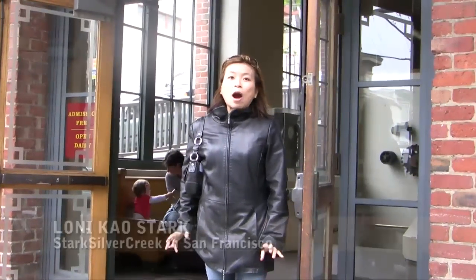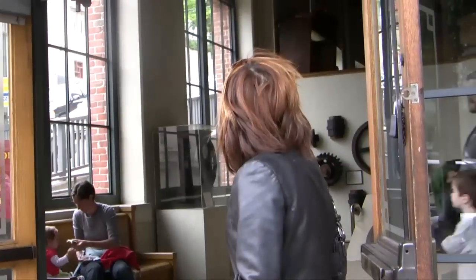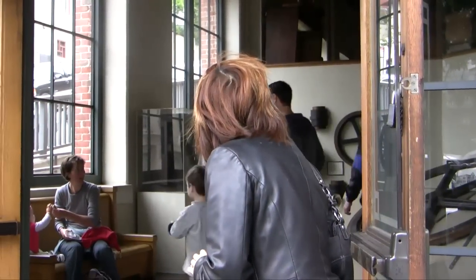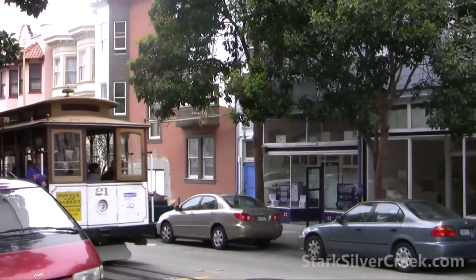So one of the unique aspects of San Francisco are the cable cars. And here in San Francisco, at the corner of Washington and Mason, is the Cable Car Museum. Admission is free, and they're open from 10 to 6 p.m. in the evening. It's a great place. We're here on a Sunday, and there's just a bunch of people inside looking at the history behind cable cars. So definitely, if you're in the city, check out the Cable Car Museum.